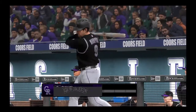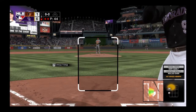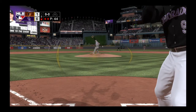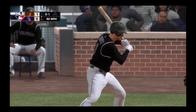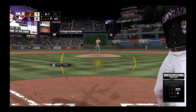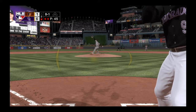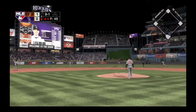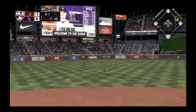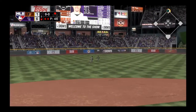Daniel Murphy will get the call here as he's hitting for the Rockies pitcher. Number 9, Daniel Murphy. Went about halfway there, but it's a called strike regardless. Well hit the other way, and it's into the gap. Around first is Murphy taking the turn for second now. And he will pull into second with a 2-out double.